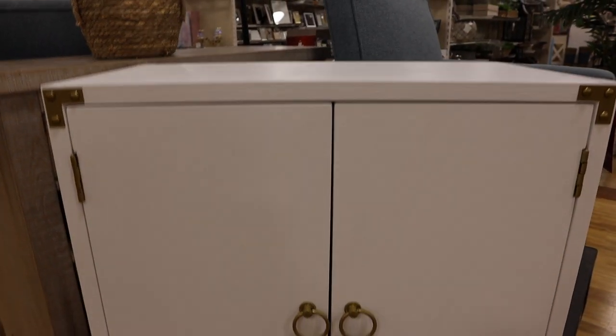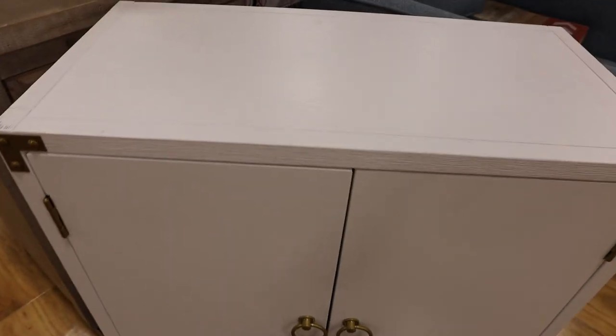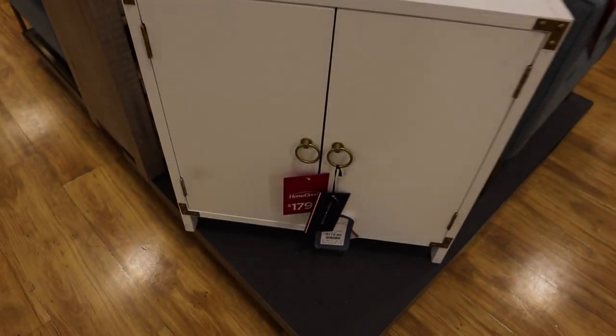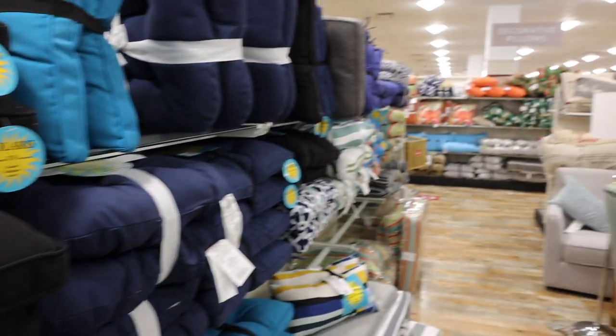Okay, here's the white version of it. I don't think it's as impactful as the other one. It's too cute though. I just like the black one more.